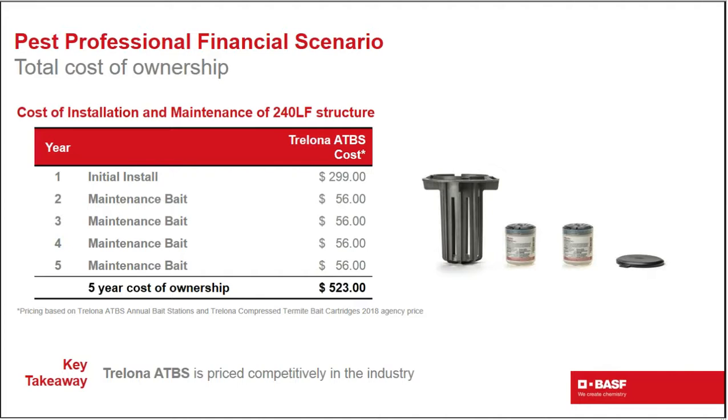Then, during years 2 through 5 in the scenario for that home, Trelona bait is used to maintain the stations. Based on our observed in-field replacement rates, it's expected that an average of 25% of stations would need maintenance baits each year, which comes to a maintenance bait cost on average of about $56 a year. So over 5 years for this large-size home, the cost to own the system around that home is competitive with industry averages.